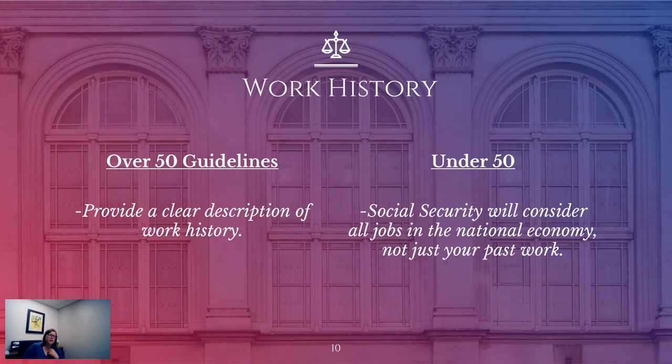When you're over 50, the rules are a little bit different, and those vocational factors come into play a lot more, like the education issue. The government will eliminate jobs based off of education requirements, because, well, this job will require a college degree or a high school diploma or certain training. If you're over 50, the government will say, well, okay, we know you're not going to go back to school now and get retrained in this area. So they will begin eliminating jobs. It's not as stringent as under 50, where you have to show you cannot do any job at all. But that's why the work history becomes more important.